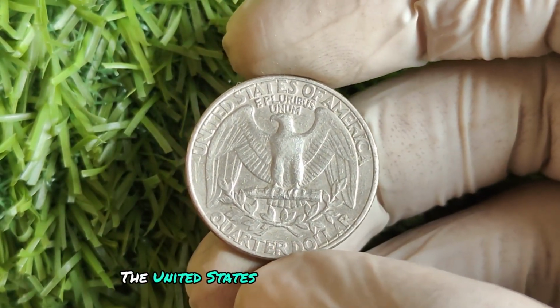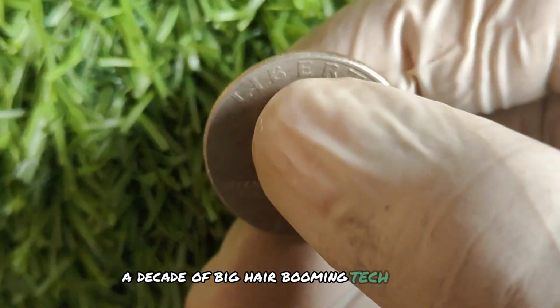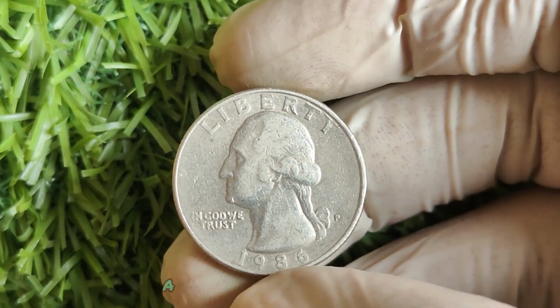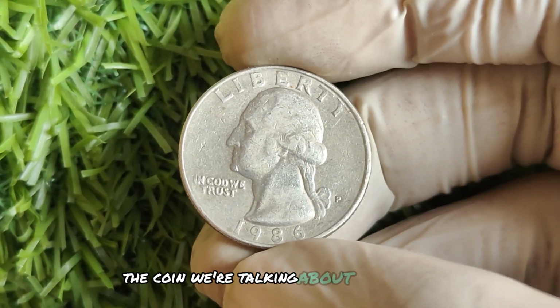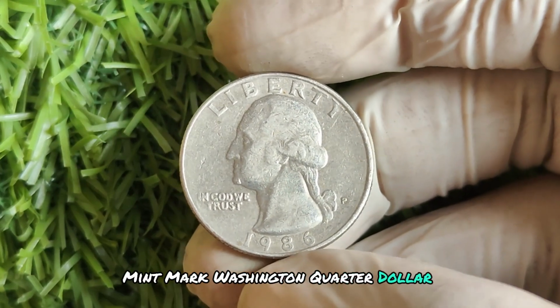The United States was in the midst of the 80s, a decade of big hair, booming tech, and a booming economy. But little did anyone know, a single coin minted that year would become a treasure for future generations of collectors. The coin we're talking about is the 1986 P Mint Mark Washington quarter dollar.